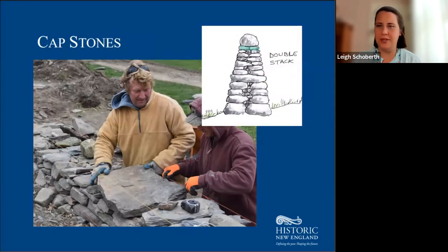And then similar to our through stones, our finished stone is our capstone. Like the through stone, it is going to connect those two faces of the wall and help prevent that bellying out at the top. These are usually large, relatively flat stones that are placed closely together and give you that finished edge on the top of the double wall.